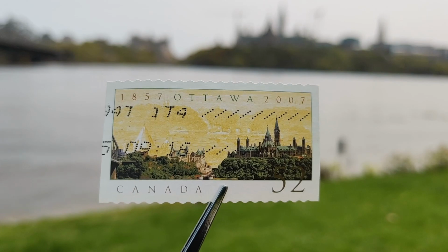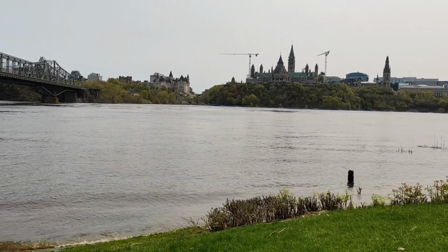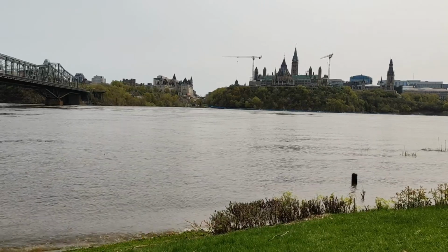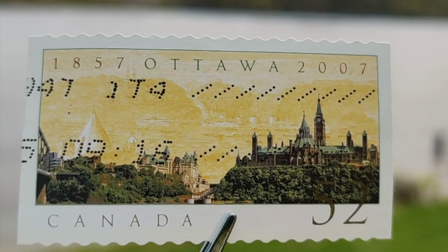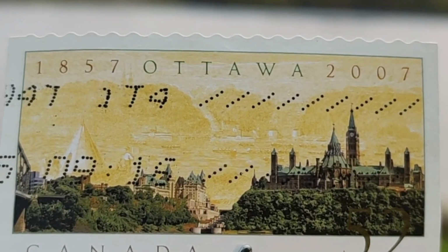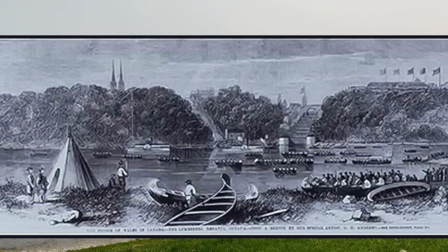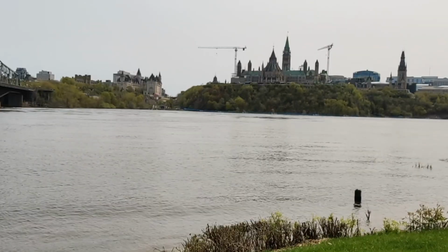This stamp shows a view of the Parliament buildings from across the river in Quebec. It was issued to commemorate the 150th anniversary of Ottawa as the capital of Canada. In the sky, it shows a drawing of Ottawa 150 years ago. This drawing by G.H. Andrews was created for the reception in 1860 of Queen Victoria's son Albert to lay the cornerstone of the Parliament buildings.